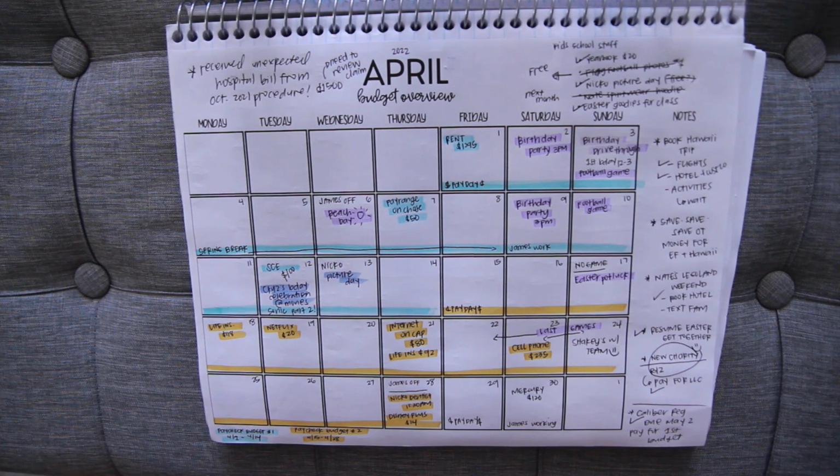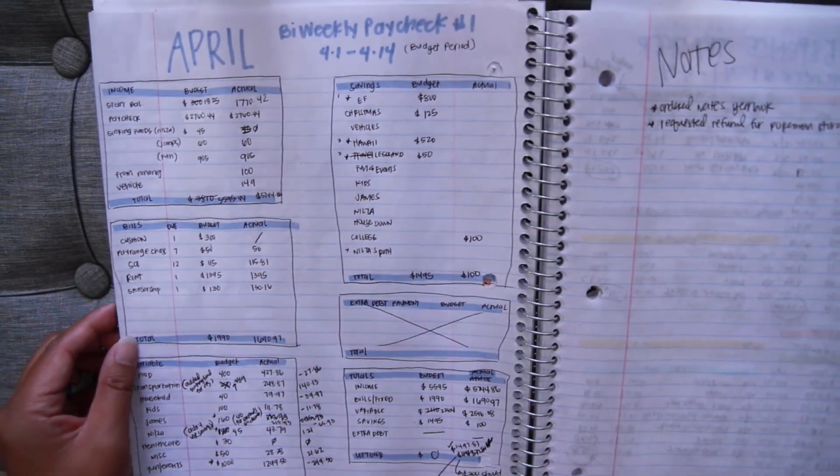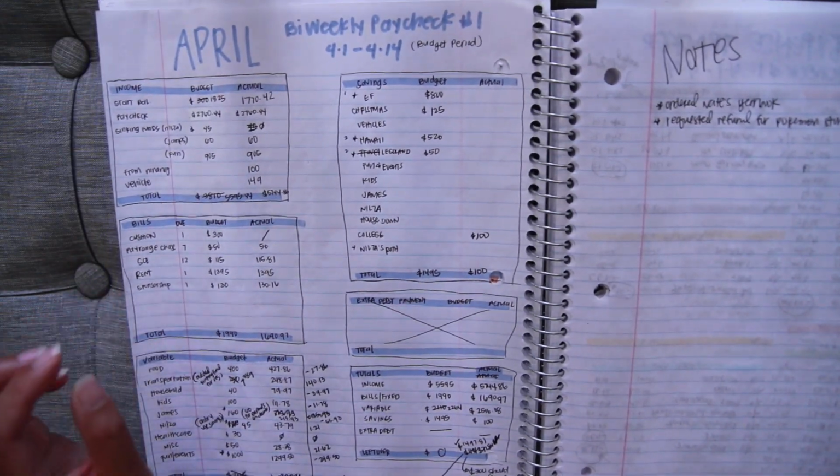Anyway, so that is pretty much it for the budget calendar overview. Okay, so now moving on to our biweekly paycheck budget.